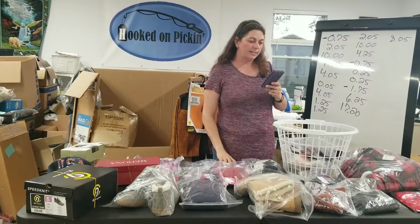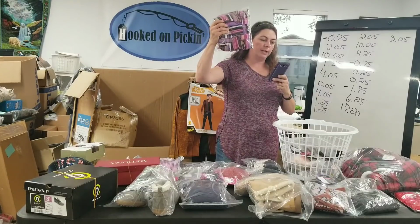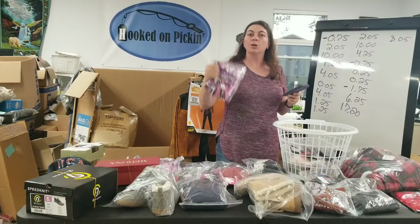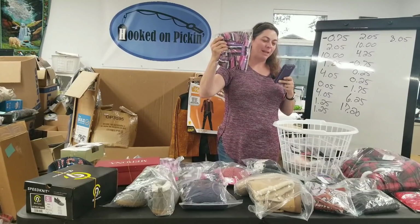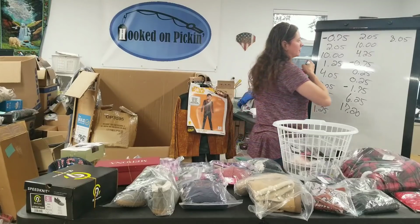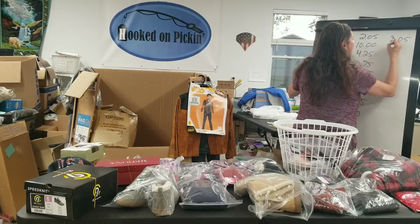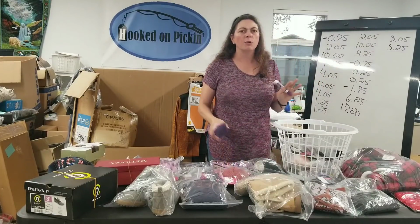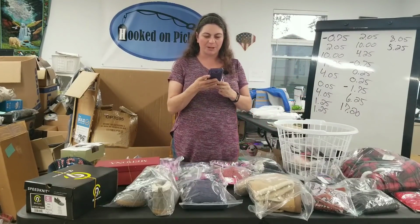Then I've got a Dana Buckman extra large gourdless, no, it doesn't have gourds. Gorgeous blouse with adjustable sleeves, $7.25. I've got that for $2 out of a liquidation box. So $5.25 is my profit on that one. Okay, no gourds in these sales on Poshmark, all right?